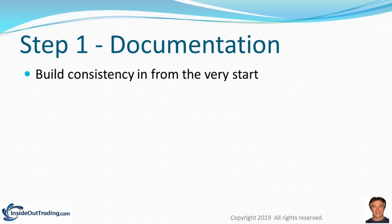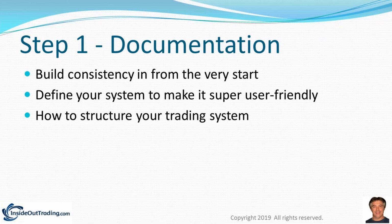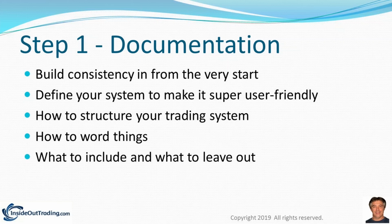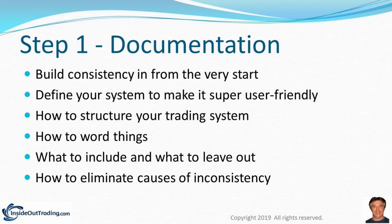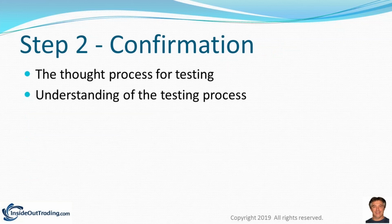Step one is where we get into the documentation. Again, this is where we build consistency in from the start, not as an afterthought. We define your system to make it super user-friendly, and you also learn how to structure your trading system, how to word things, what to include, what to leave out, and how to eliminate causes of inconsistency. That's huge.